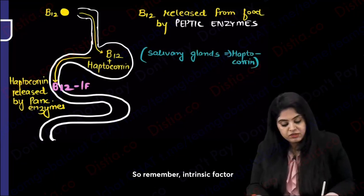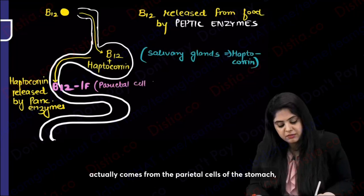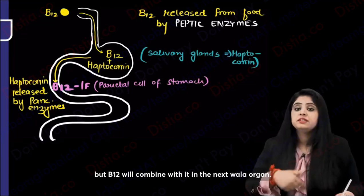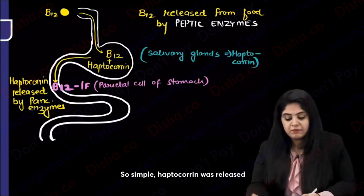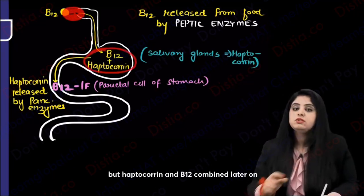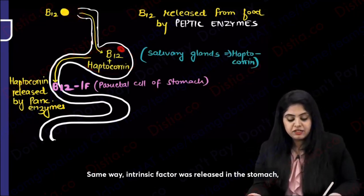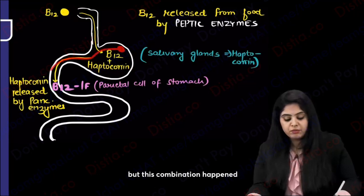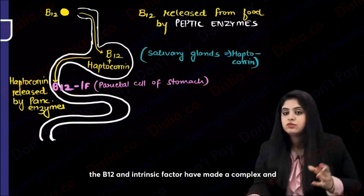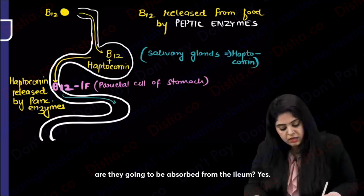So remember, intrinsic factor actually comes from the parietal cells of the stomach, but B12 will combine with it in the next wala organ. So simple. Haptocorin was released by the salivary gland, but haptocorin and B12 combined later on when they went through the stomach. Same way, intrinsic factor was released in the stomach, but this combination happened when it went into the duodenum.